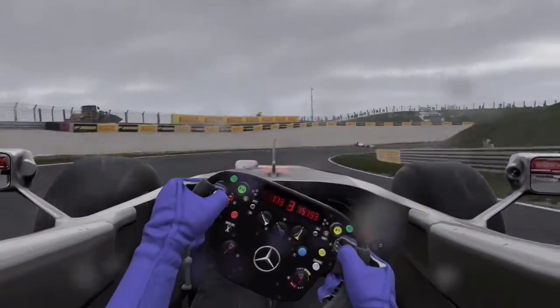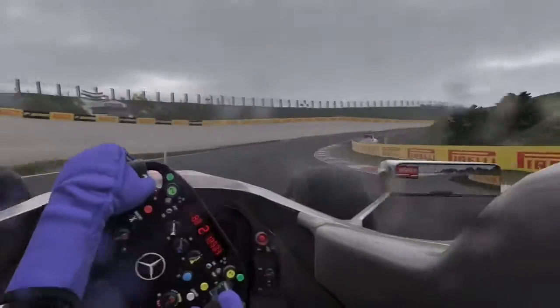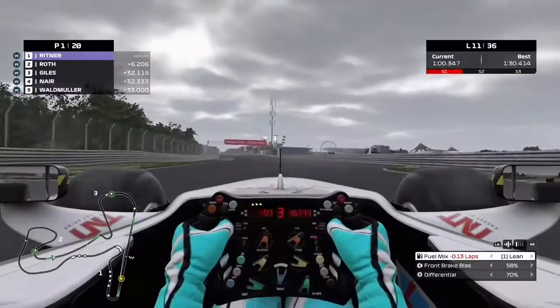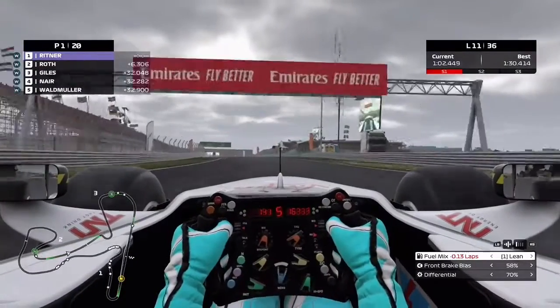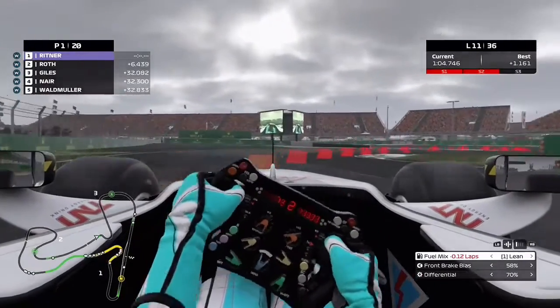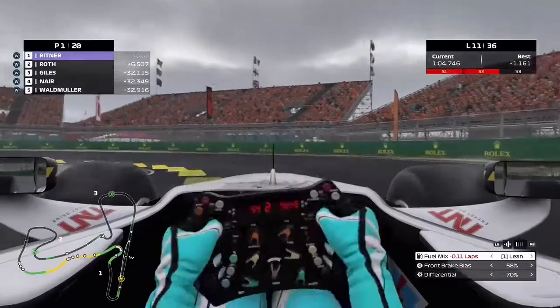As you can see, we're coming down the track. He has to take evasive maneuvers, and you can see us just in the grass. On lap 11 now, we have taken back the lead. For some reason, it didn't record it, but you'll see it in the highlight later in the video.